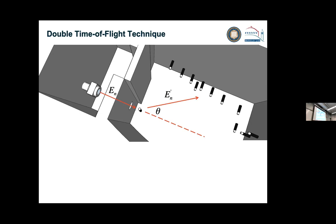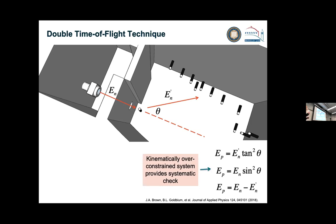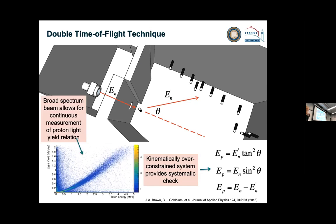And so from that, we have a kinematically overconstrained system where we can calculate the proton recoil energy in the target scintillator using multiple different methods. And this allows us to obtain a continuous measurement of the light yield of the scintillator as a function of proton recoil energy over a broad range of energies in a single measurement. And this is work that I developed with Josh Brown during his time as a graduate student here.